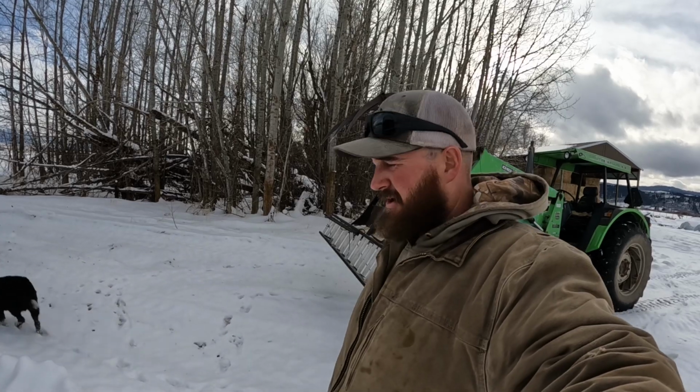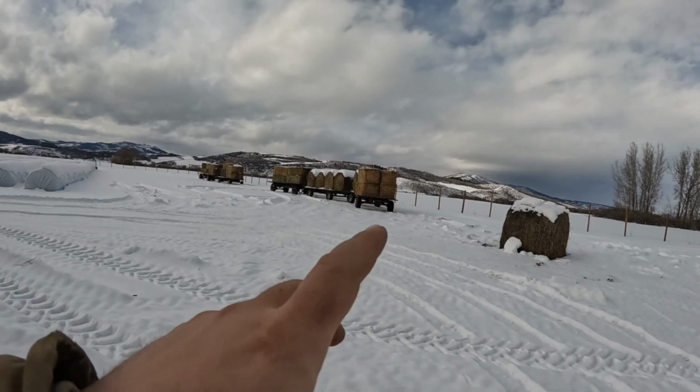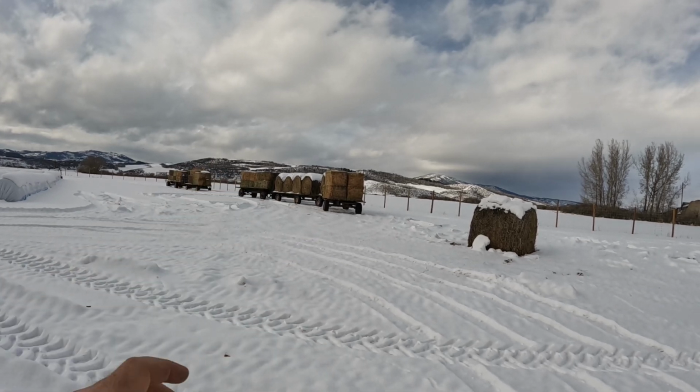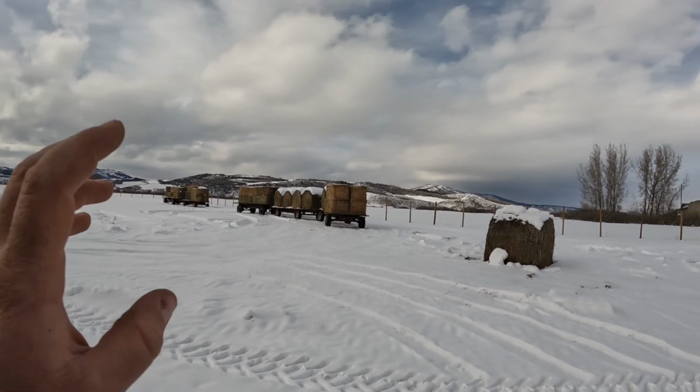So I brought this ladder out here with me because I want to start untarping some of this hay that we got stacked out here. So if you watched my video from last week, you would have seen me bringing these wagon loads of hay up from Randall's. And as I was saying, this hay from Randall's was stuff that got rained on and got a little bit wet just when we were fighting all them storms last summer. So it's not the best of hay.